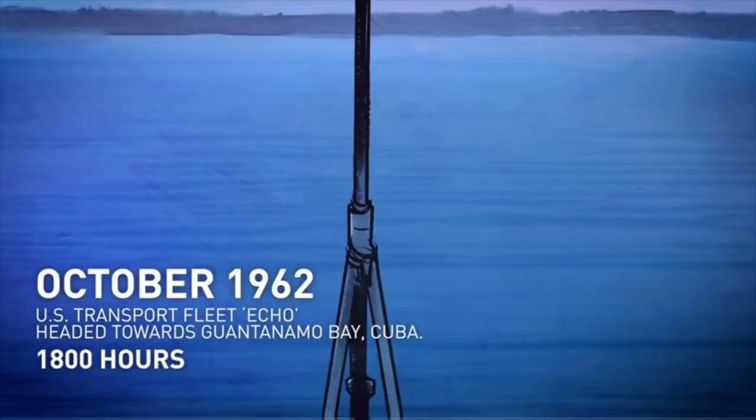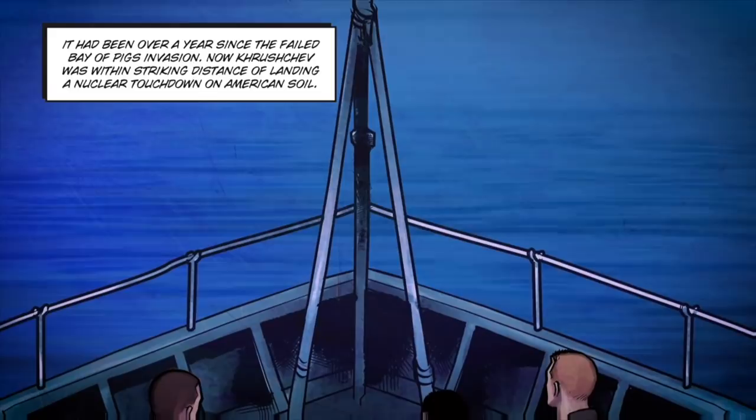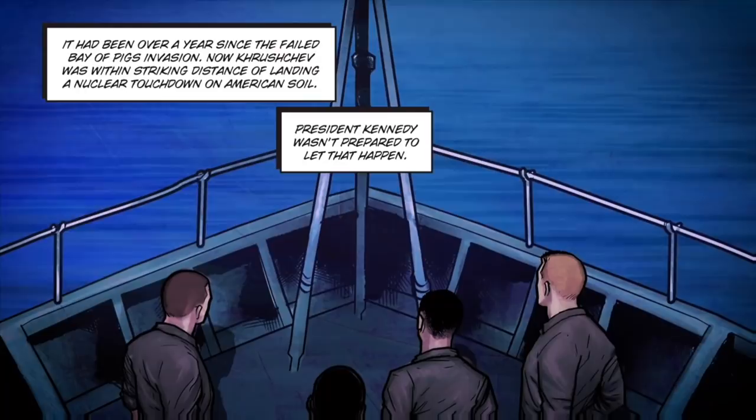It had been over a year since the failed Bay of Pigs invasion. Now Khrushchev was within striking distance of landing a nuclear touchdown on American soil. President Kennedy wasn't prepared to let that happen. The United States was going to war.